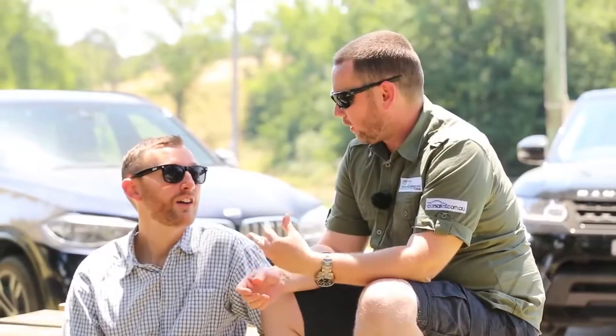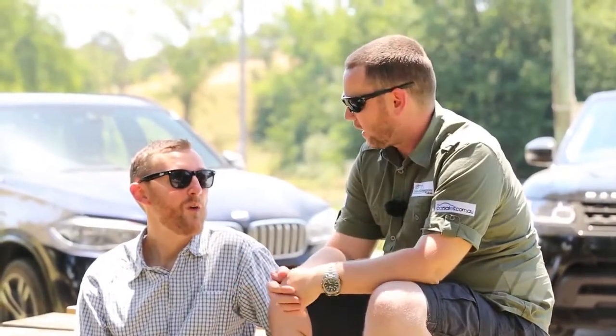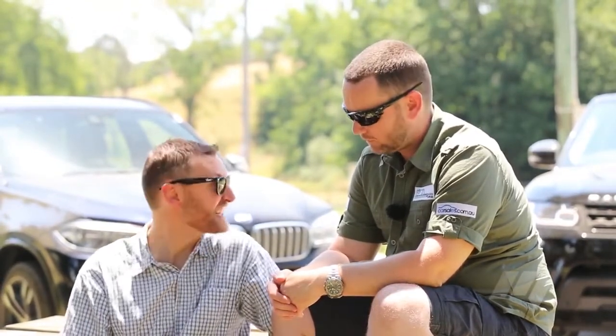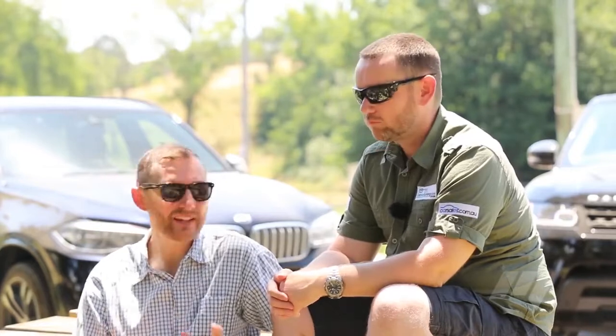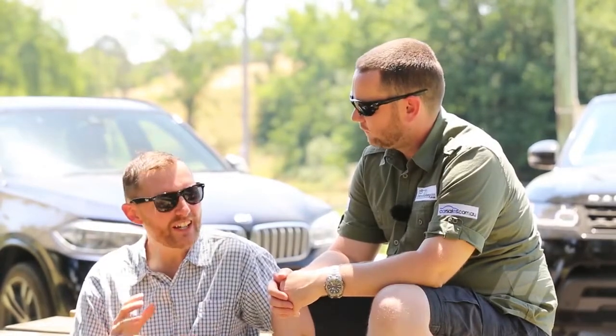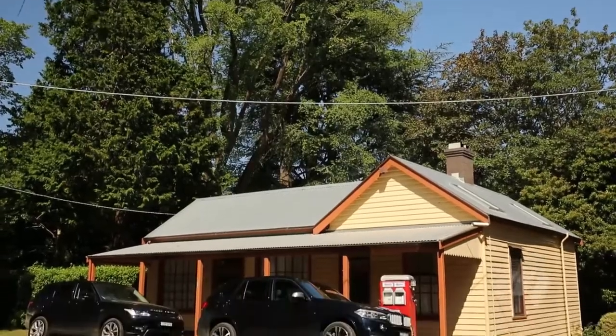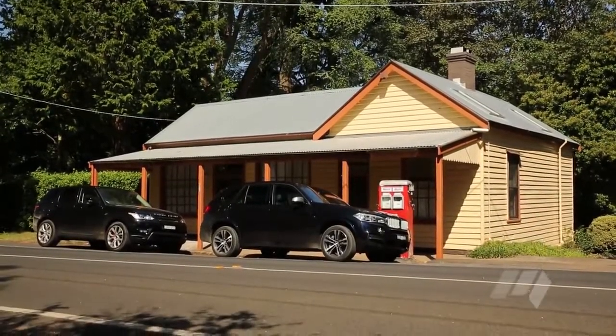Well, that was definitely a lot of fun, but I think I'm just going to have to stick with my decision and go with the Rangey. Mate, those things are ridiculously fast for how much they weigh, but I disagree. I prefer the X5. The personality of this pair means a decision as to which one better suits you is largely a case of horses for courses.